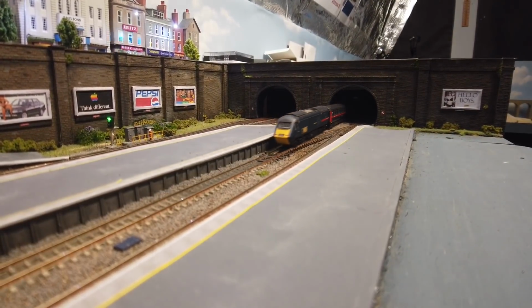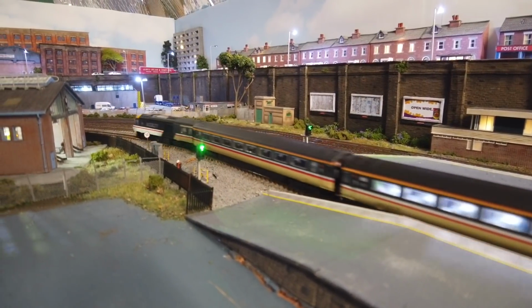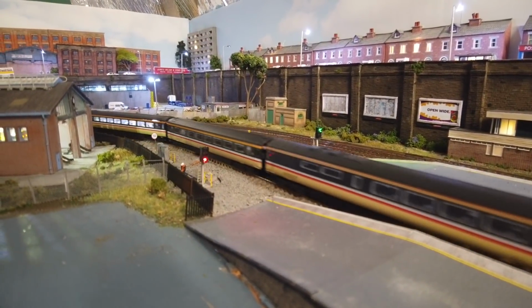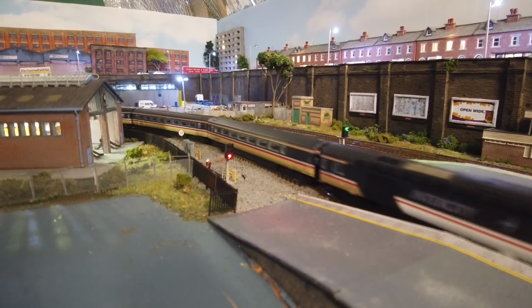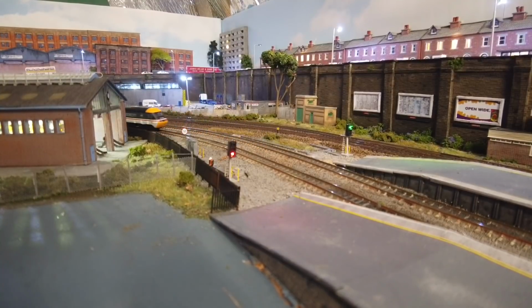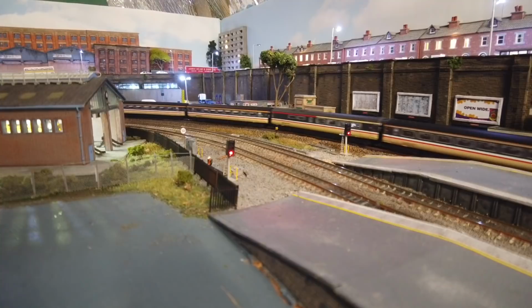So as I said, it's an N-gauge layout, and I feel like N-gauge doesn't really get much attention on YouTube compared to the larger scales. So yeah, you can really see how well detailed the layout is, and I really did believe it deserved more attention. So a few facts about the layout by Jeff.